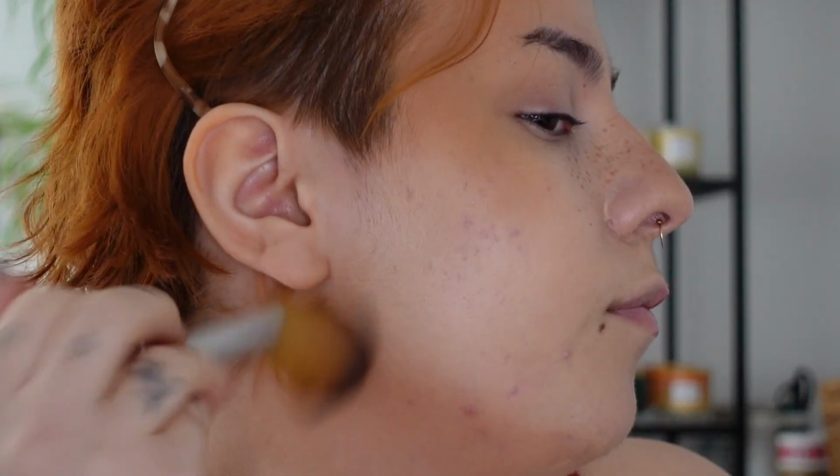That's nice. And I'm also going to be putting this under my jawline, only a tiny bit because, again, and blending it on my neck as well. Only a little bit because I don't want to have a harsh brown line. Again, something I used to do when I was a teenager, and nobody told me it looked fucking weird.